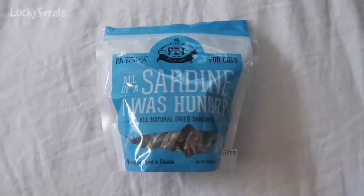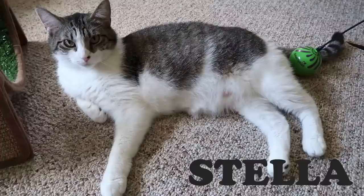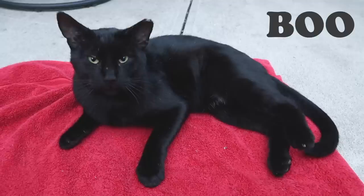These are the new sardines that I picked up at the local pet store the other day. It's called All of a Sardine. I was hungry. Stella, Splash, Simba, Hydrox, and Boo. The Lucky Ferals.